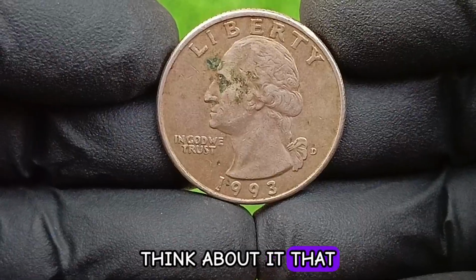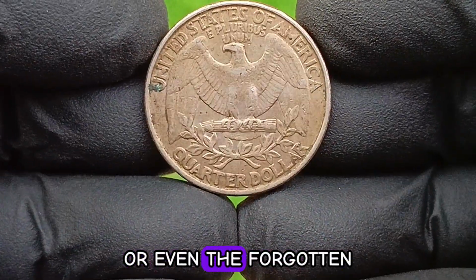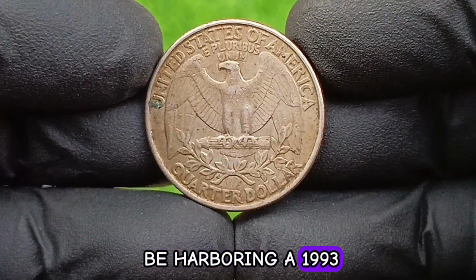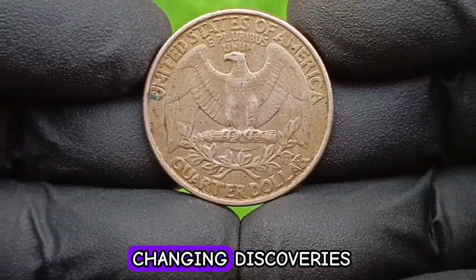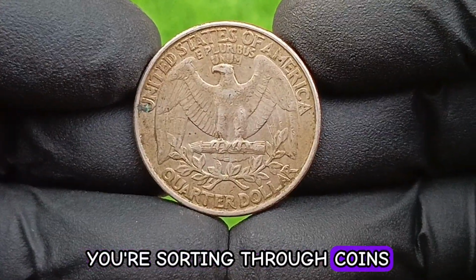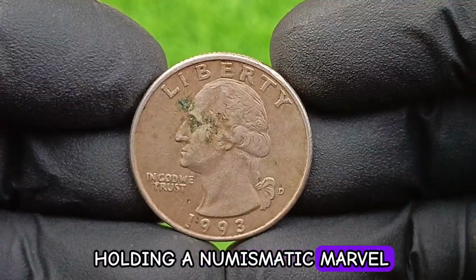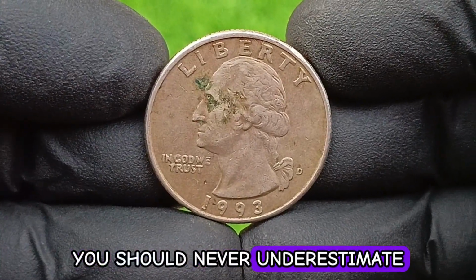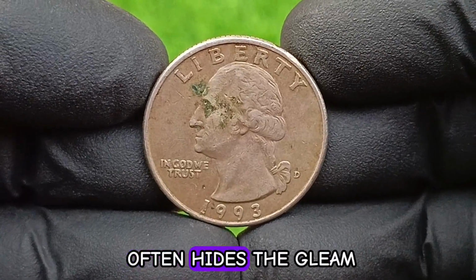Think about it. That old jar of coins in your kitchen, the dusty piggy bank from your childhood, or even the forgotten change in your car's cup holder. Any of these could be harboring a 1993 D treasure. The beauty of coin collecting is that these life-changing discoveries often happen by accident. One moment, you're sorting through coins to pay for a coffee, and the next, you're holding a numismatic marvel that collectors have been hunting for decades. This is why you should never underestimate the value of dirty coins. The patina of time often hides the gleam of fortune.